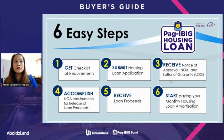I would like to emphasize that we do not check credit card backgrounds or savings with banks or how many properties you own. We usually conduct CIBI if you are under a company through your HR, and if you are self-employed or have a business, we usually visit your business and inspect. Then after that, if all is good, there's no problem with the property and there's no problem with the documentation, we can issue the notice of approval. So we give the notice of approval to the buyers and the letter of guarantee to the seller.